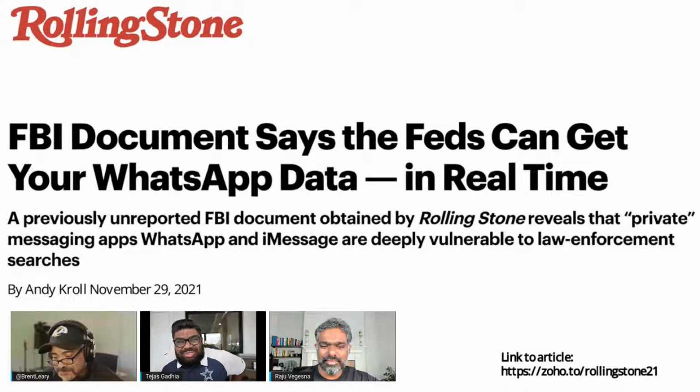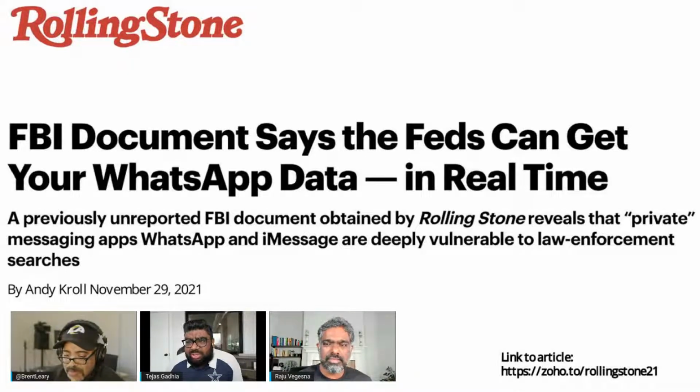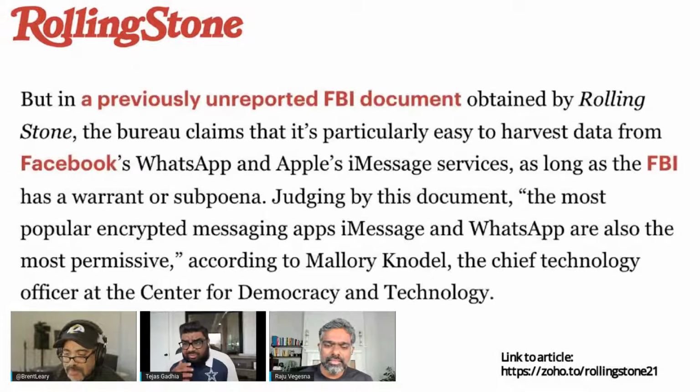The next one was a Rolling Stone article that came out, and it was pretty vague, at least from my interpretation of it. But basically, it's what we kind of know. Unreported FBI document obtained by Rolling Stone reveals private messaging apps, WhatsApp and iMessage, are deeply vulnerable to law enforcement searches. And so they go on to talk a little bit more about some type of document. The FBI has some document that basically outlines how they get these requests and stuff like that.